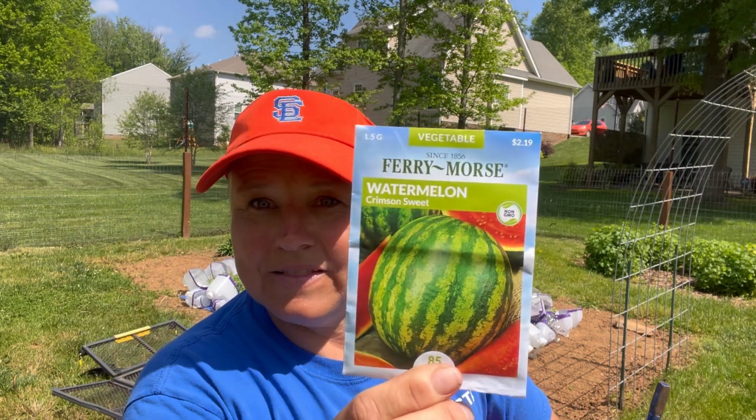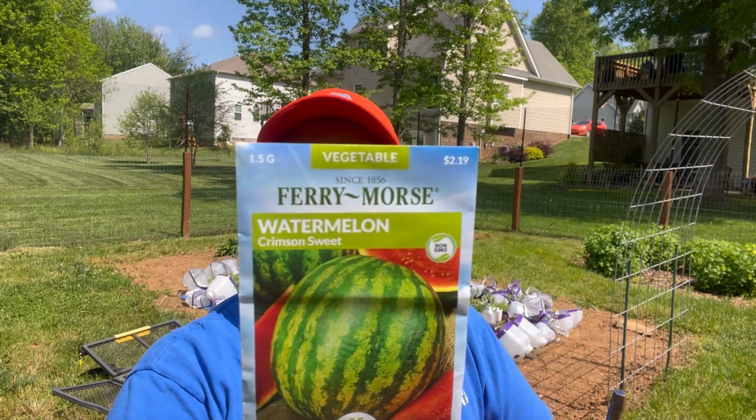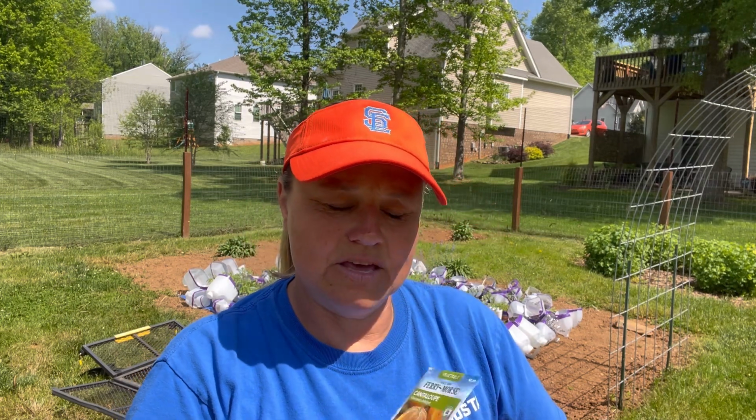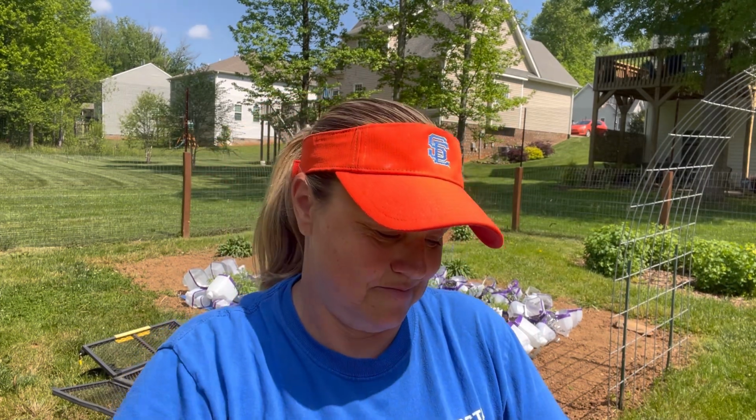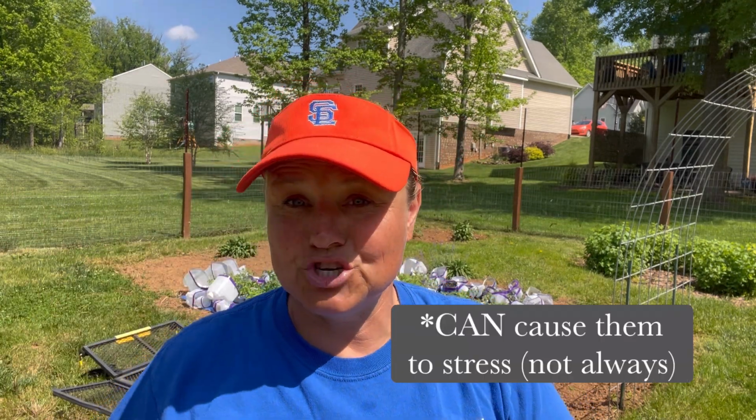I have watermelon, this is the Crimson Sweet, and I also have the Minnesota Midget cantaloupe. I'm really excited about those. So I'm going to start with the tomatoes. I never like to plant my seedlings that I have grown from seed in the full sun. It causes them to go into shock. So tomatoes are the exception. I will always plant tomatoes because they are so hardy. I'm going to start with my tomatoes, lay those out, plant those, and then we'll see where I go from there. So let's get my tomatoes.